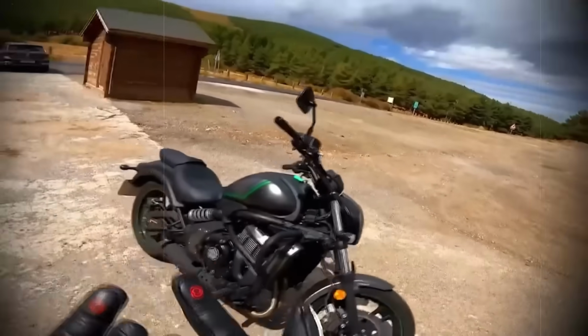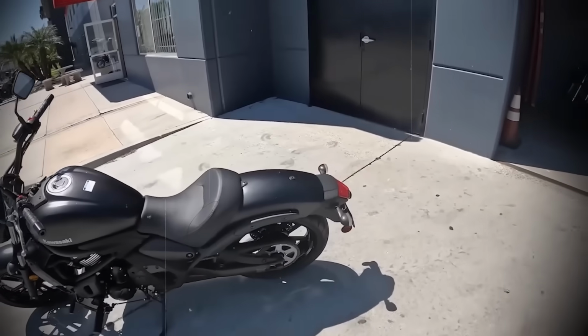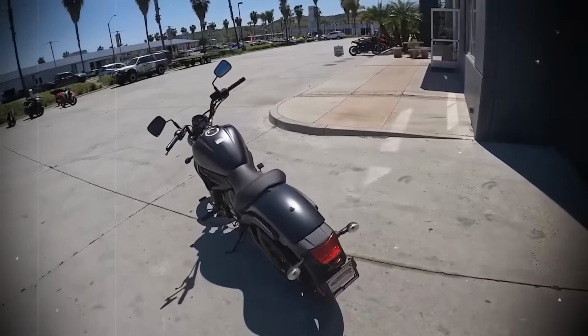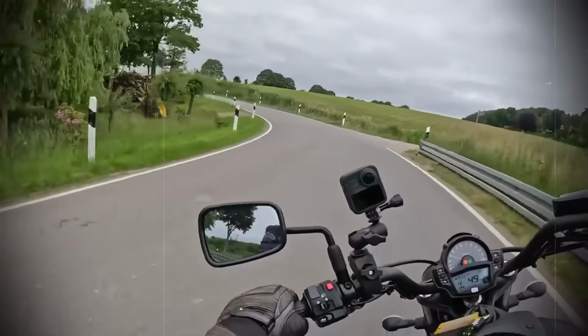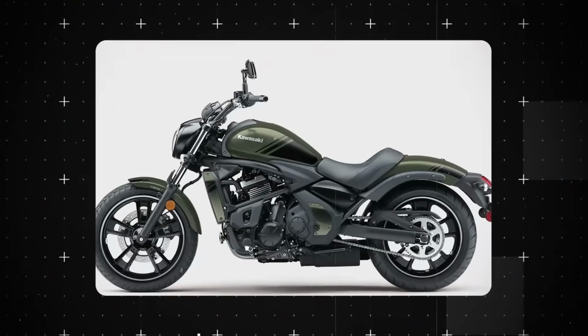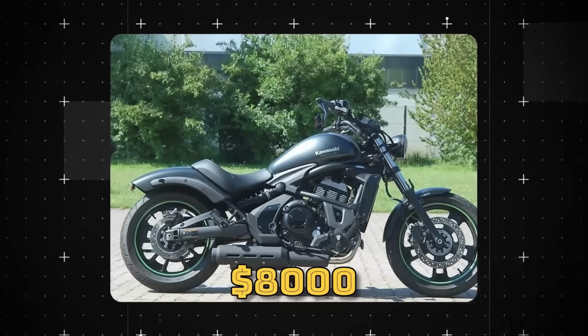The Vulcan S hasn't seen a real update in nearly a decade. The same analog gauges, the same dated styling, the same basic tech, or lack of it. No ride modes, no cornering ABS, no TFT display. In 2025, it feels like a time capsule from 2015. And the price? It's no longer a budget option. Tariffs and inflation have pushed it close to $8,000 out the door.